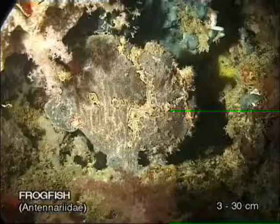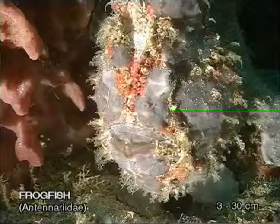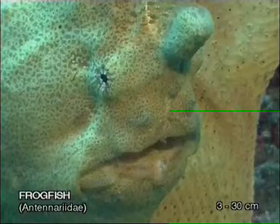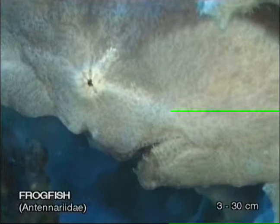They dangle a piece of skin as a lure in front of their mouths, much in the same way a fisherman will use a line, hook, and bait. Any fish biting at this lure will experience the fastest movement in the animal kingdom. In 6 milliseconds, the frogfish will suck in its prey. To an observer, the eaten fish will simply have disappeared. No other creature, whether on land, in the air, or underwater, can move so fast.